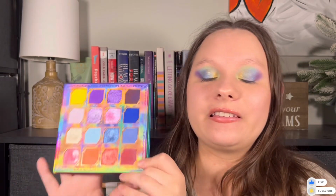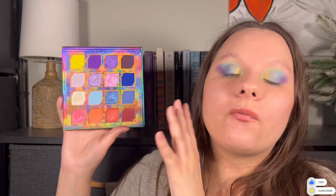So yes. Next, we have the Little Ghost palette from Odin's Eye also, and this was in collaboration with Angelica Nyquist, and this is what it looks like. A super beautiful palette. We have mostly every color in this palette. Now, this palette is more on the lighter side. We do have some darker tones, but overall, it is mostly light, but it is very, very beautiful.